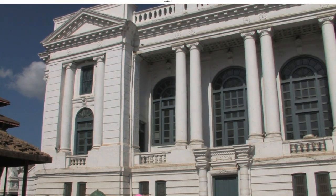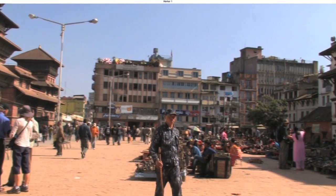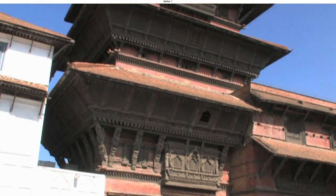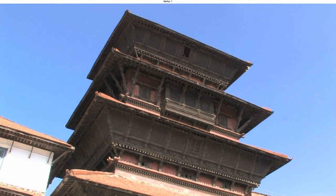The palace complex was the royal Nepalese residence until the 19th century and is the site of important ceremonies, such as the coronation of the Nepalese monarch. The palace is decorated with elaborately carved wooden windows and panels.